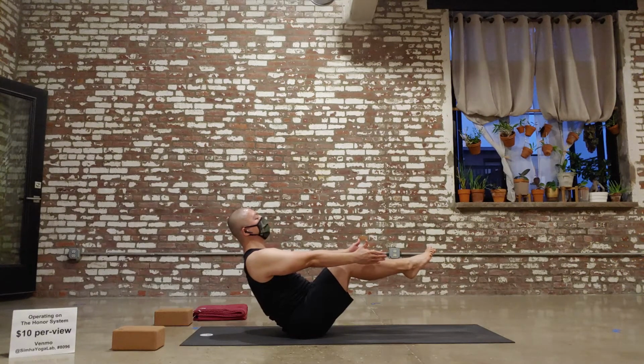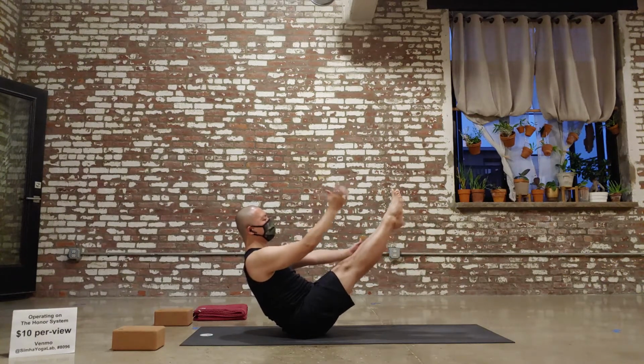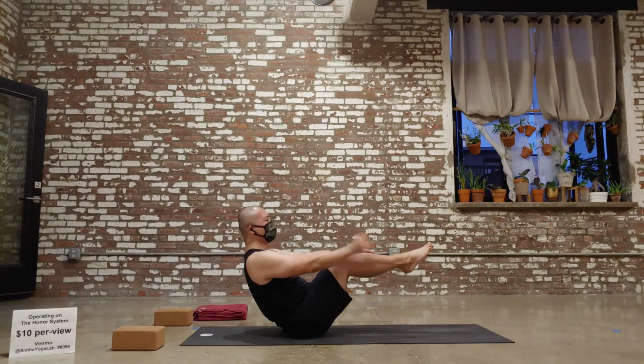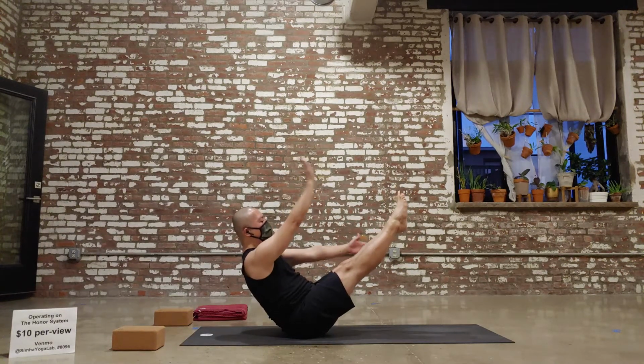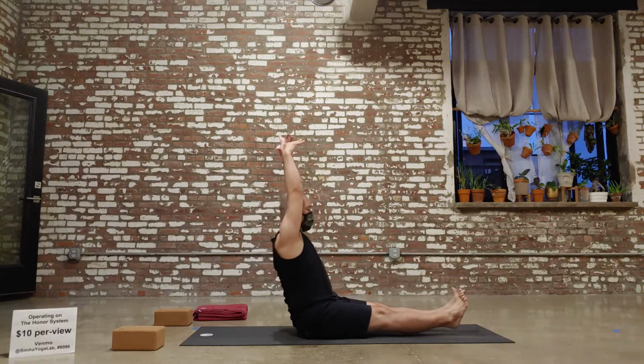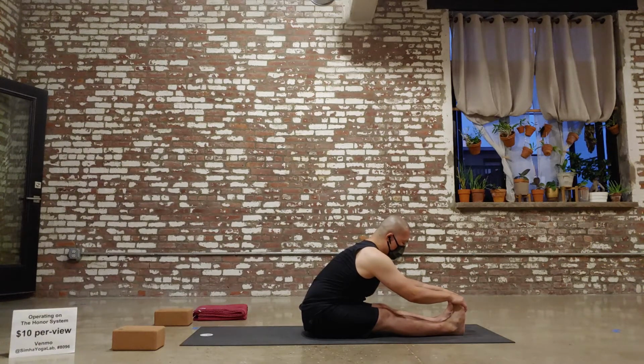Holding here, another 5, 4, 3, 2, 1. Then lengthen out the legs if you can. If you cannot, just hold it for another 3, 2, 1. Lower the legs all the way down, arms up and forward fold to traction. All right, releasing your joints a little bit, lengthening out your muscles.